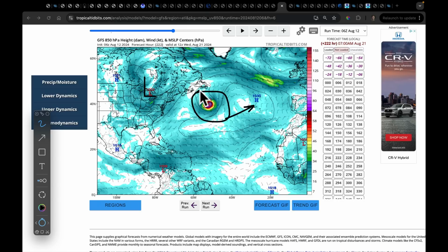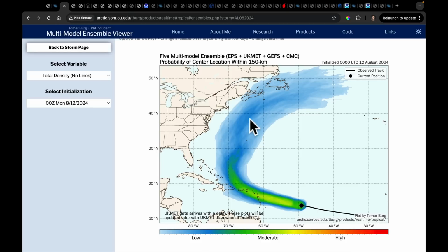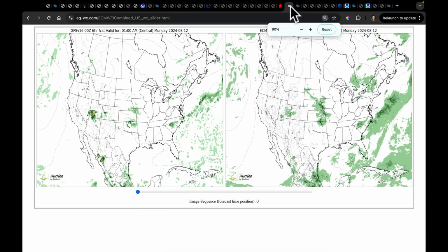And I'm just showing you the GFS as one example. The European has got something quite similar to that, which you saw at the very beginning of my slides when we were just looking out there to see where all of the model ensemble probabilities were keeping this potential tropical cyclone. Okay, so from here, let's go and have just a quick comparison between the models.